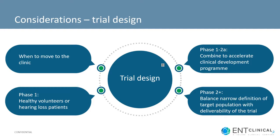And 5 years ago, there were concerns that regulators may not approve testing for safety of IT injection in healthy volunteers, because these injections, these transtympanic injections, are uncomfortable and theoretically may carry a risk for hearing. And at the time, it was felt that patients with hearing loss that could potentially benefit from these injections would be more appropriate candidates.